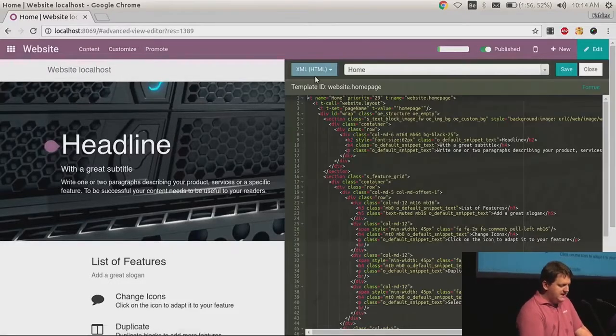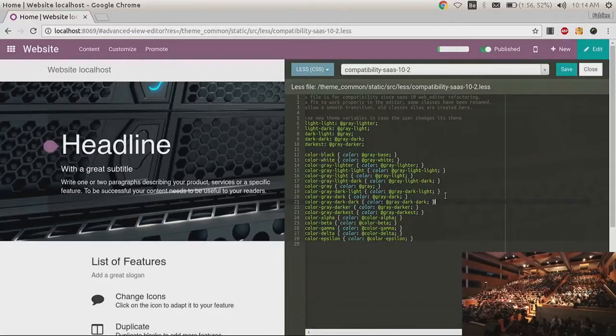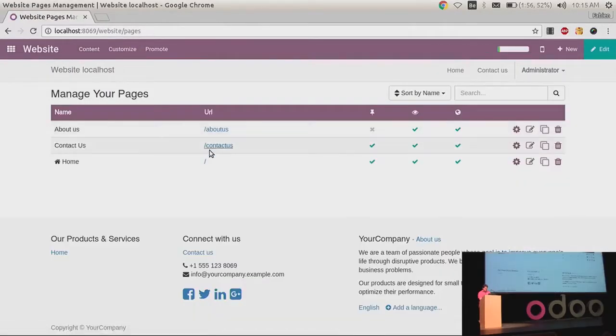A new HTML and CSS-less editor. It's super cool because it's not only CSS, it's less. So you can change one variable and the whole interface changes. So it's super clean. We have, in the new customization options, of course, a new page manager. So you get all the pages of your site, and you can customize the SEO, manage the pages, and rename them.